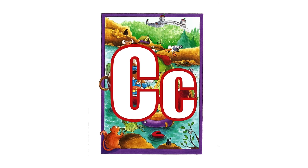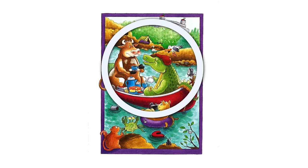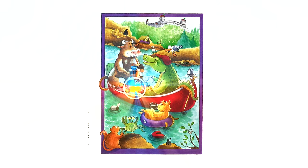The letter C. Connie the cow can carry candy, clocks, and crocodiles in her canoe. Do the cow and the crocodile have a cake in their canoe? And where is the castle? Is it up on the hill?